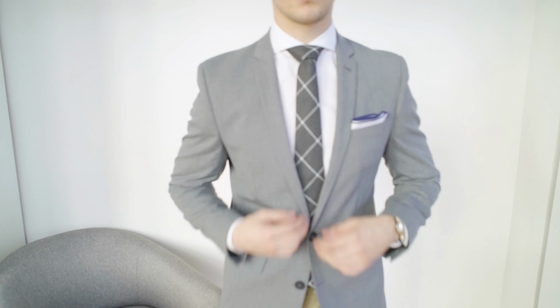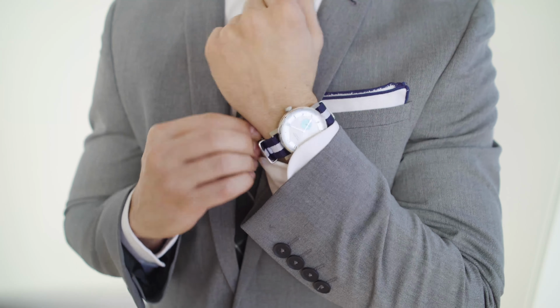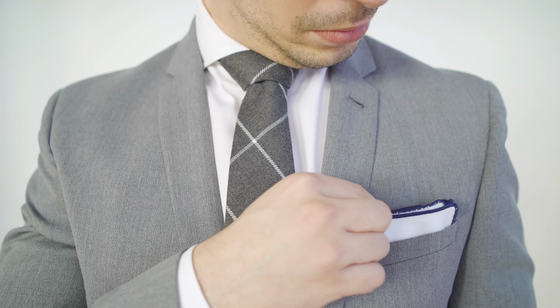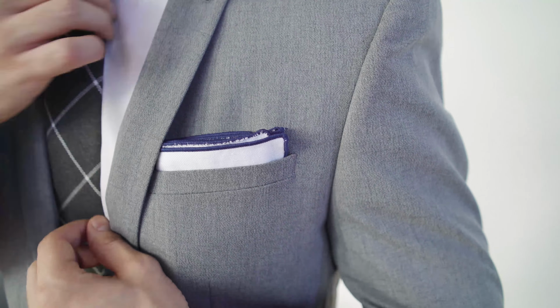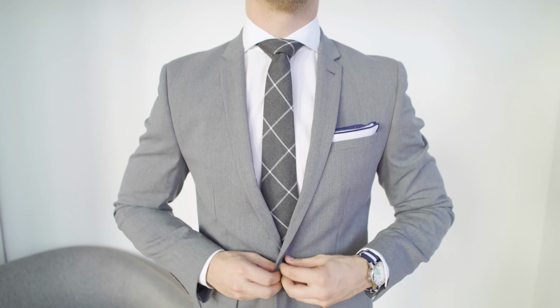A great tie should be accompanied by a great watch and watch strap. March's NATO watch strap is a great way to show some diversity in the wardrobe and can complement even a strict business tie, like February's. A navy tip pocket square will coordinate the formality of the tie with the color of the NATO strap.